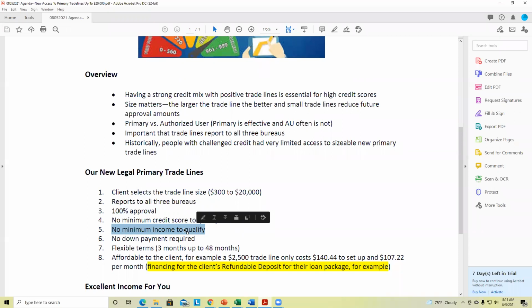Well, that kind of makes sense, right? With traditional lenders, if you can't show that you can pay the bill, why would they lend you the money? Because you're almost certain to default. Well, in this case, with these trade lines, there's no minimum credit score, no minimum income to qualify. There's no down payment required. And then the repayment terms are set up and chosen by the client. See, it's all about client choice.